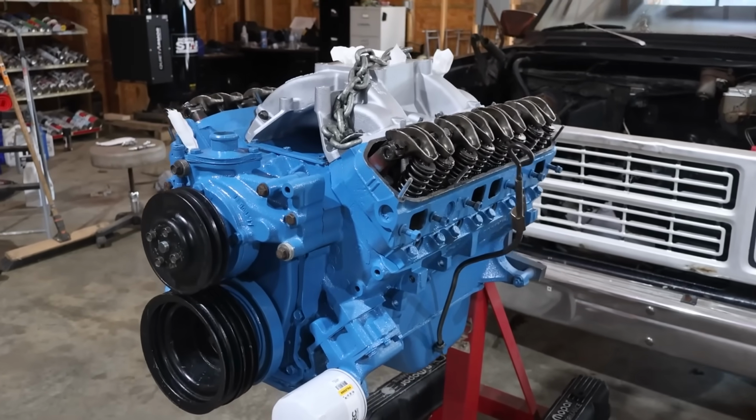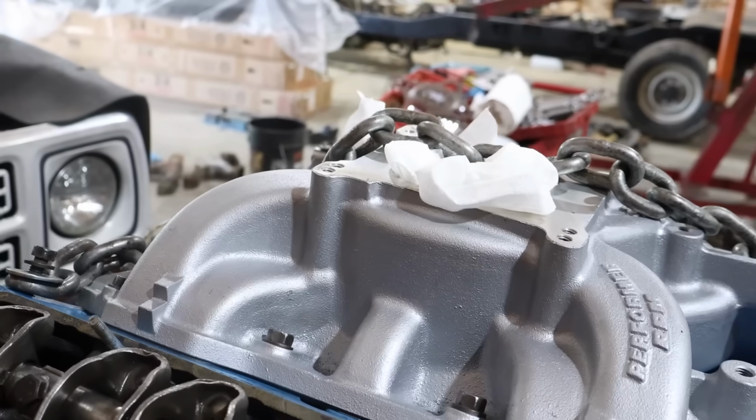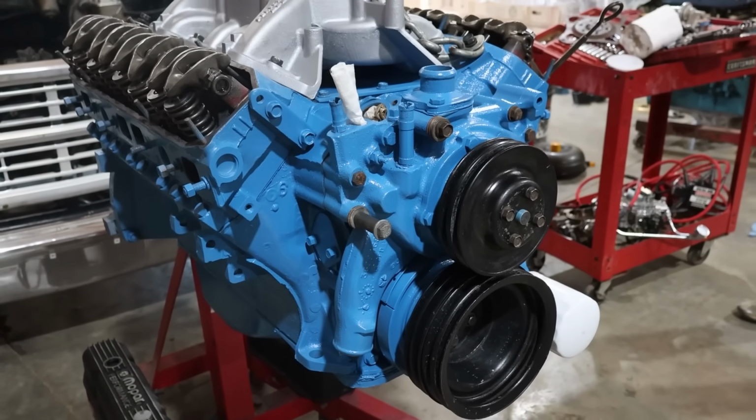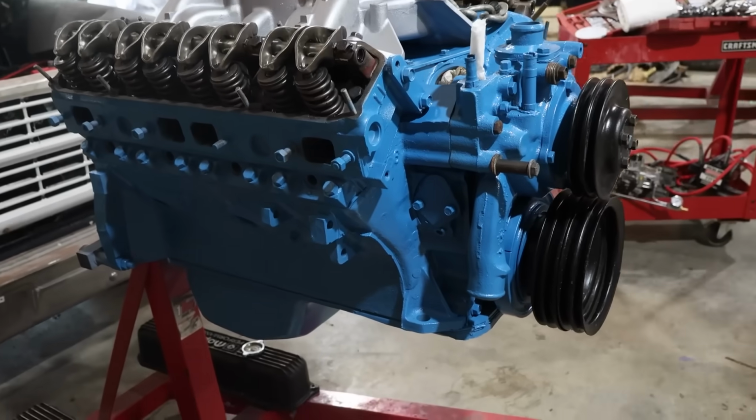And there's a completed engine. We went ahead and mounted the Edelbrock Performer RPM intake. That was a new unit that I bought at a car show recently. And I guess it's used, I don't know. It was new in the box, but nobody ever used it. So we've got everything ready to go.